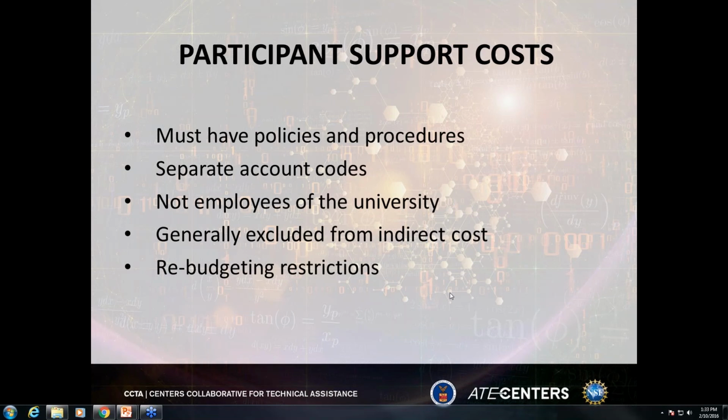Also, for the most part, participant support costs are generally excluded from the indirect cost rate. So usually I will check your federally negotiated rate, and in my 8 years here, I've only seen one institution where it was not excluded. I've been here a while, so that was very rare, but it did happen one time. So make sure that you do not include it.